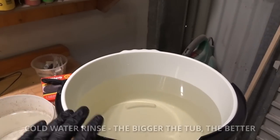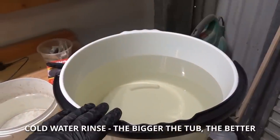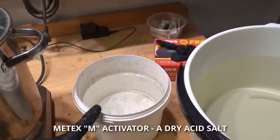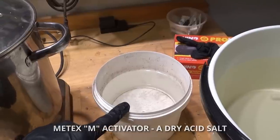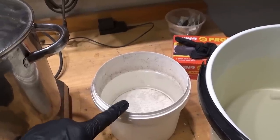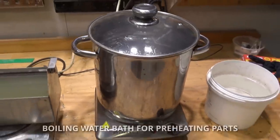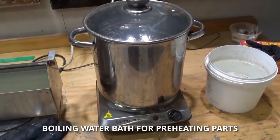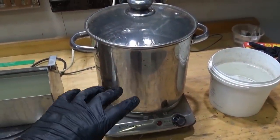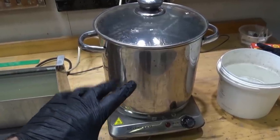So this is just a cold water rinse bath. We use that between a couple of the steps in the process. This is an activator. It's an acidic liquid. We put the steel parts in there, and that prepares the surface to receive the Parker phosphate. This big boiler here is just sitting on a small hot plate. This just brings the temperature of the parts up to close to the parkerising bath temperature.